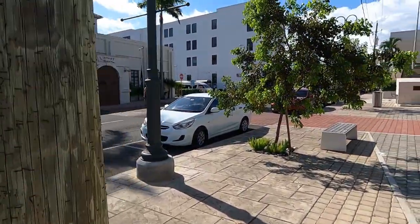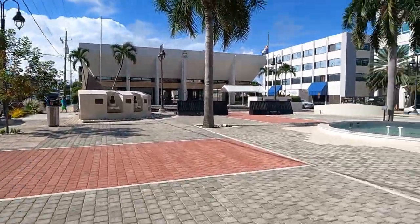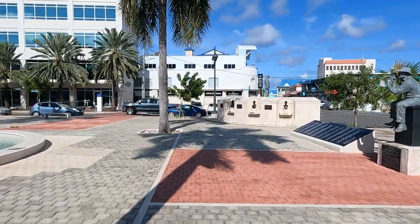Not too bad of a day here. It's nice, a nice little wind blowing. Let's go over here on the flip side. I can't figure it out. Well, we were over here. But.